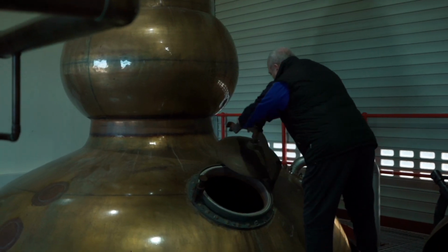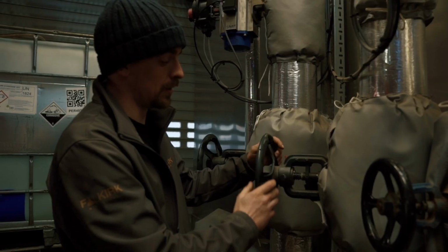But beautiful stills. Copper is absolutely vital in the production of Scotch whisky, because when the vapours hit the copper, it takes out the impurities and only ethanol goes over.